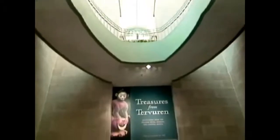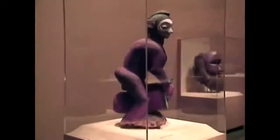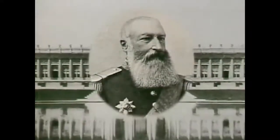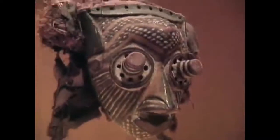a major exhibit of African art. It debuted at the Smithsonian in Washington this summer, opened in Fort Worth, Texas in November, and will tour America and Europe for the next 2 years, before returning home to Belgium's Tervuren Museum outside Brussels. Founded by King Leopold II 100 years ago, the Tervuren boasts the world's greatest collection of Central African art, 250,000 objects, including some key works of African art history.